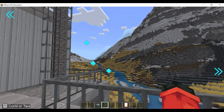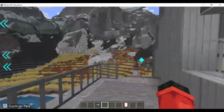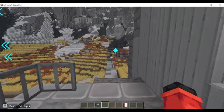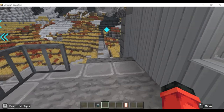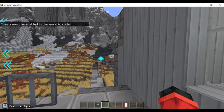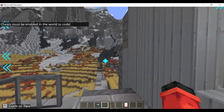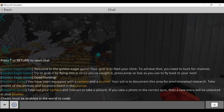Lots of little blue diamonds around. Perhaps that'll become clear, what that's for. Okay. So we had some instructions just at the beginning when we jumped in, didn't we? They flashed on the screen. They did. What if you press chat so the talk comes up? Does that work? No. Oh, no, it's not. Oh, there we go. That's it.